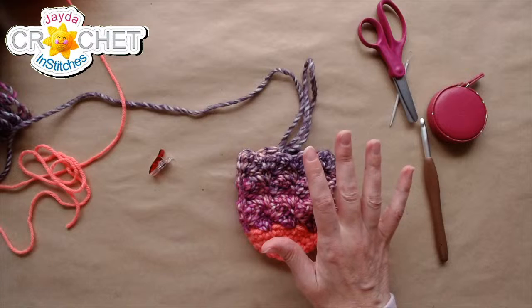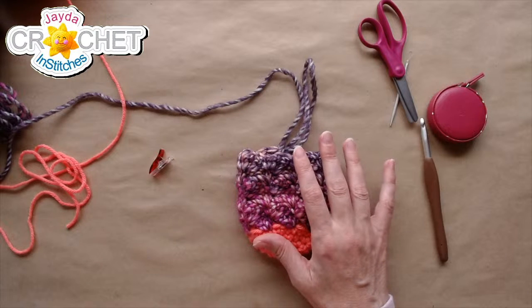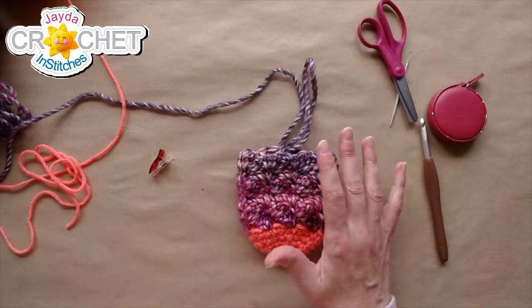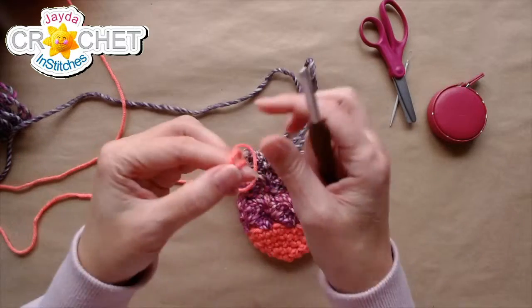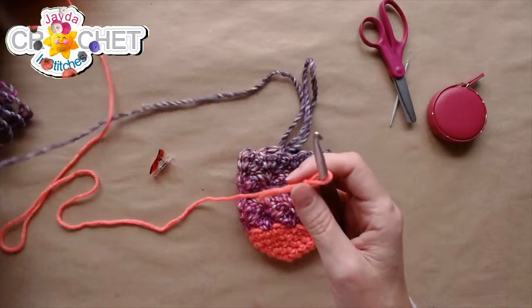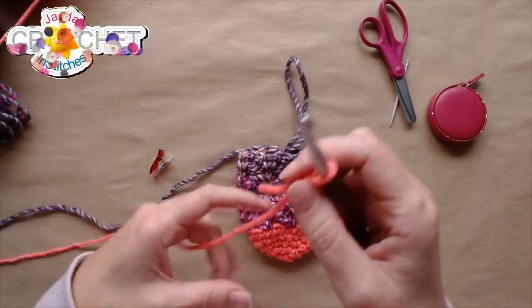I'm going to have a little sip of my coffee here. Okay, so I'm going to grab my other color. I am going to start with a slip knot on my hook.